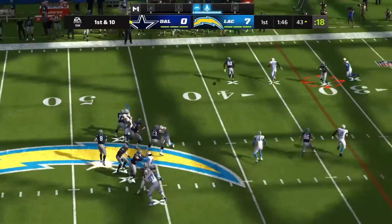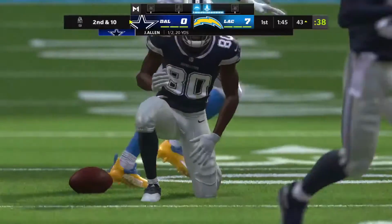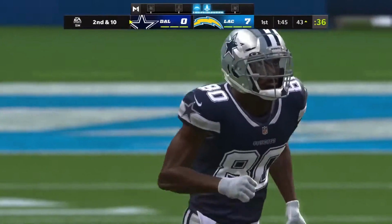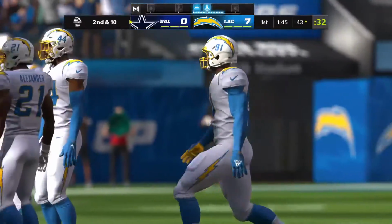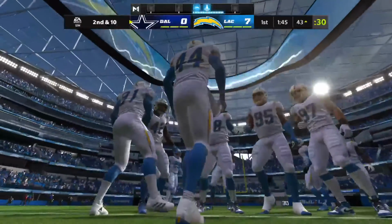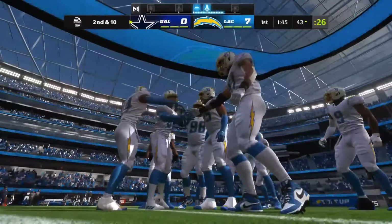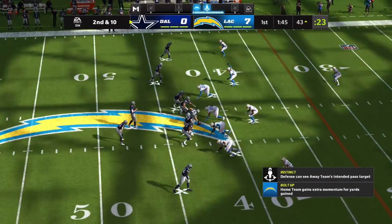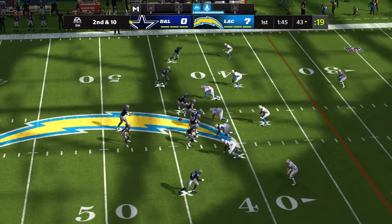Throwing on first down is Allen. And that is incomplete. He couldn't hold on through the contact. Brings up second down. Well, they've got man coverage on the outside, and my scouting report on these DBs tells me that they love to take matters in their own hands. They want man coverage, not zone. And there was good coverage there that forced the incompletion. So after the incompletion on first, now 2nd and 10.